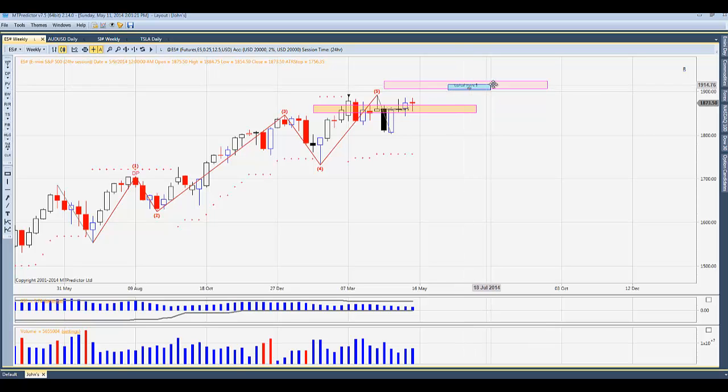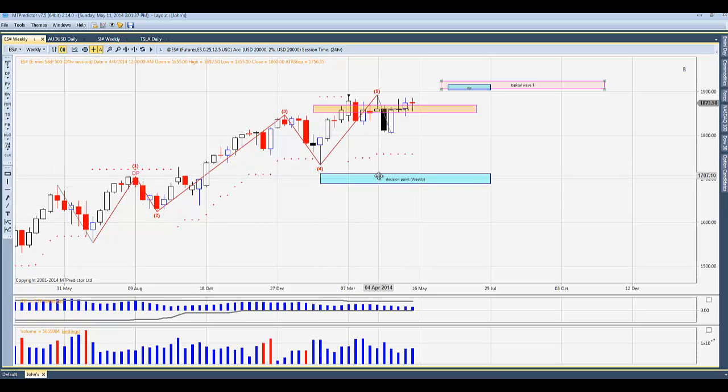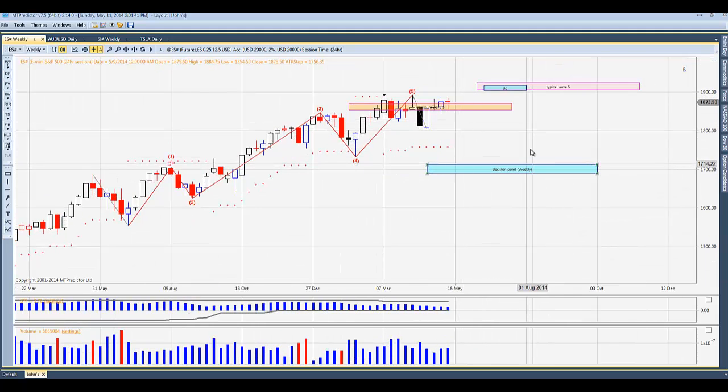That is an area where typically we would anticipate, we call it typical wave 5 because typically that's where wave 5 will end before we get a correction. And typically the correction will be back to the wave 4 decision point here. All right, if we do get a correction back to this level, let's just go back to the monthly chart here. I just want to point this out.